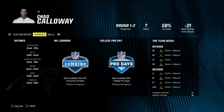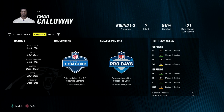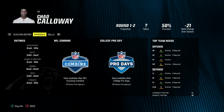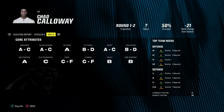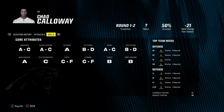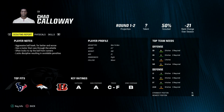Looks like he's got elite to great acceleration, good to solid agility. Really good change of direction, elite to great there. The speed could be better, but he's very strong. And this is what we know about him so far. Decent tackler. Coverage is good. I like it. Could be definitely somebody we look at. He's 6'1". Definitely got the height.